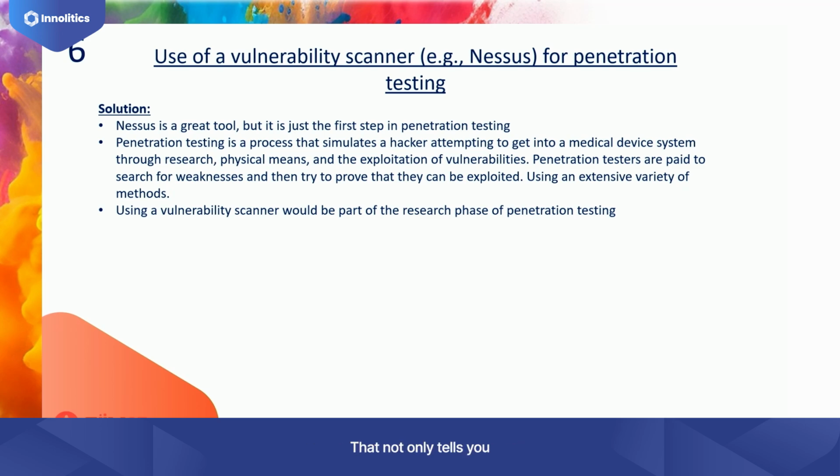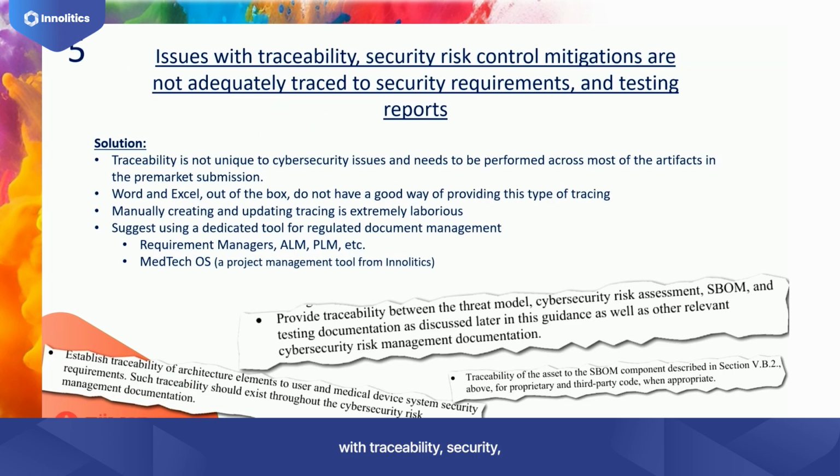That not only tells you about your device, but it tells you something bad about your process, because you should never get to that point. In fact, it's the worst about your process. Number 5, issues with traceability.